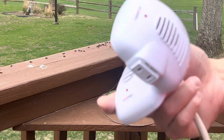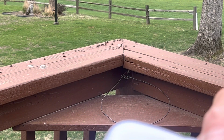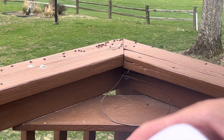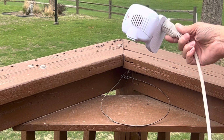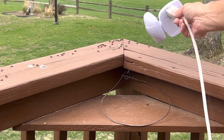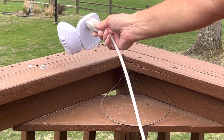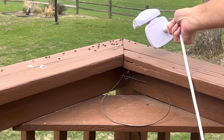Okay. And let me show you that the LED is flashing. Power's on. Right there. Power on, right there. 2 of them plugged in side by side, and they're working. They're on, they're flashing. Nothing. Doesn't affect flies at all.